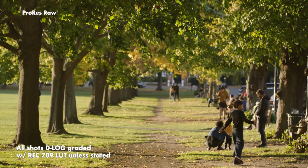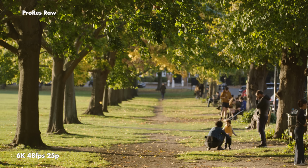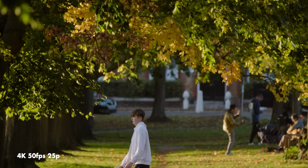So in this next section of the review, I'm going to move slightly away from the stabilization part to break down the core features. During this, you're going to see a lot of shots using the Ronin 4D on a tripod. I will explain what I've done and the pros and cons of this in a bit.